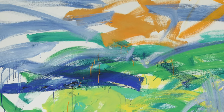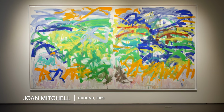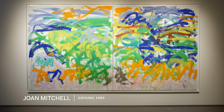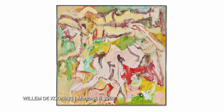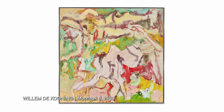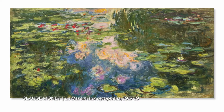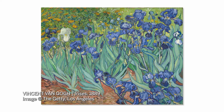Painted in 1989 during the final year of the artist's career, Ground is a brilliant masterpiece of Mitchell's late work, where she continues to paint with force and expressivity despite her ailing health. What is so interesting to me about these late works are the dual influences that inform her style. On the one hand, in her bold gestural abstraction, we see the influence of American abstract expressionist painters. At the same time, her work reflects a profound appreciation and understanding of the French Impressionist and Post-Impressionist painters.